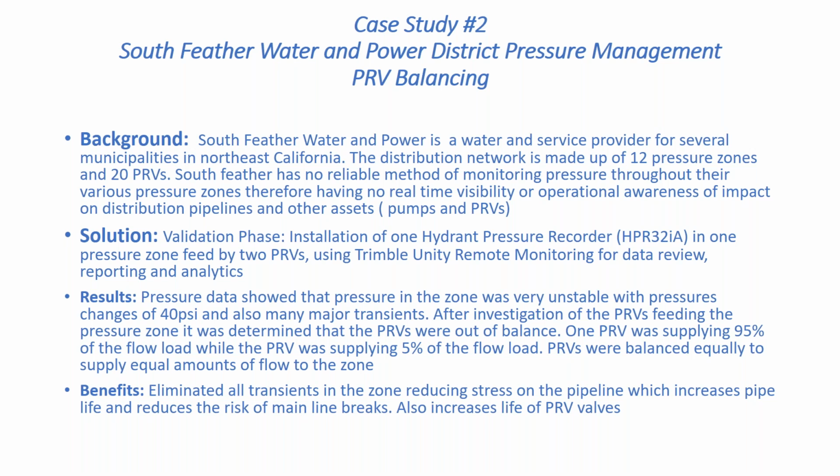So the results by monitoring pressure coming off of those PRVs: the first thing that they saw was that pressure in that zone was very, very unstable, with pressure changes of 40 PSI continuously throughout the entire period of time that pressure was being monitored. And there were also many major transients occurring during that time. That led to an investigation by the utility, from looking at the HPR pressure data, of the PRVs that were feeding that one particular pressure zone.